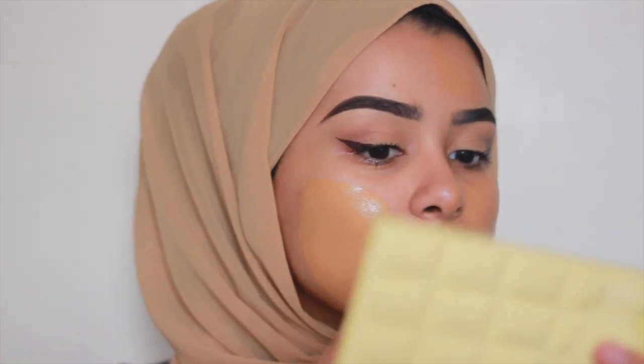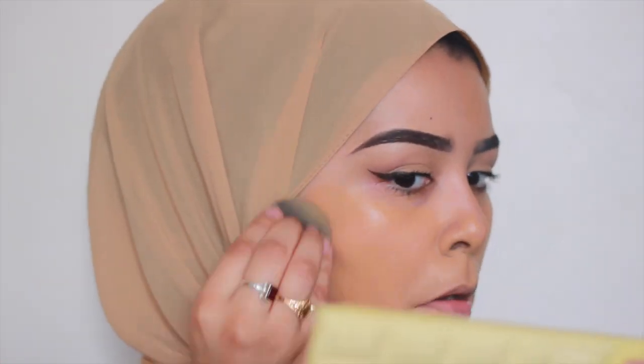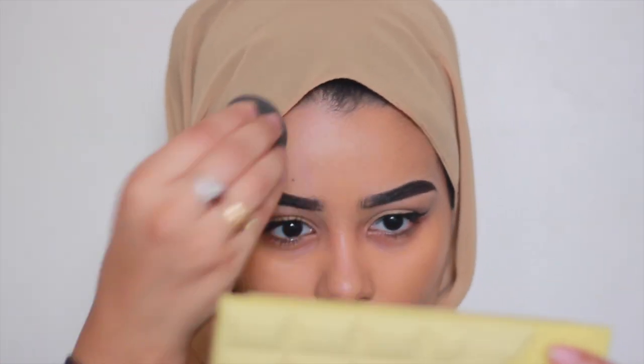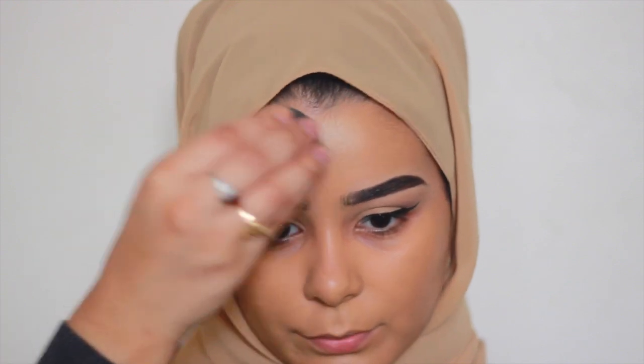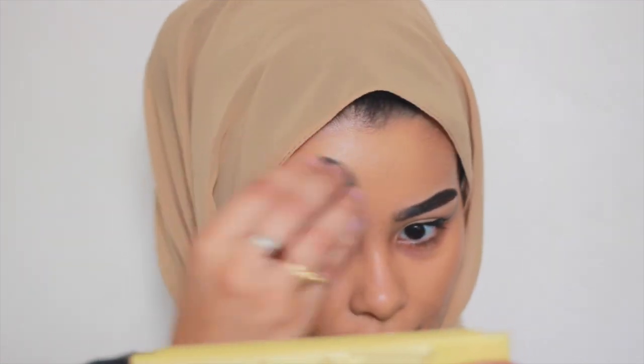Okay, so I'm applying my beauty blender. I put too much on the sponge, so I'm just brushing some of it off. I don't really have a lot of blemishes to cover, to be honest, but it gives me just that natural, very light, almost nothing on my skin feeling, which I really like. I'm just gonna go ahead and do the rest of my makeup, and I'll be back with you guys.